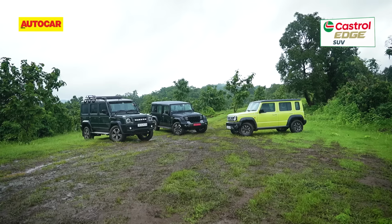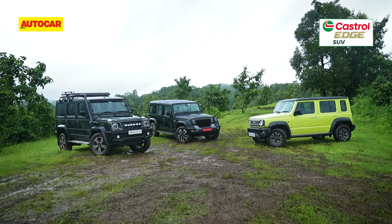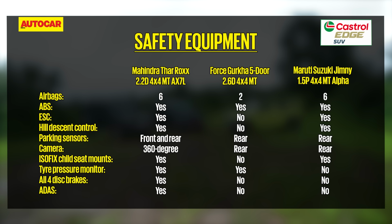Onto the matter of safety, none of the three have a Global NCAP or Bharat NCAP rating as yet. In terms of standard safety features, the Gurkha offers just the basics such as dual airbags, ABS and rear parking sensors, but handily does pack in a tire pressure monitor. The Jimny and Thar each get 6 airbags as standard, ESC, hill descent control, hill hold control and ISOFIX child seat mounts.